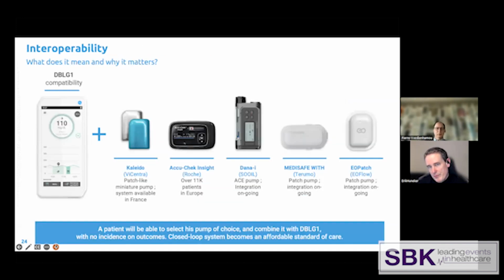Now, interoperability. What does it mean? It means that the DBLHU system is not currently available with every single one of these pumps, but it will be within the next, I want to say, 6 to 9 months. Now the Kaleido patch-like pump, the Accu-Chek Insight with a small tubing that I think most of you know, the Dana that we just talked about, and the Medisafe With, which is a patch pump made by a Japanese company called Terumo, which is probably not well known. We quite like it. It's slightly longer than the Omnipod, but it's still relatively flat.